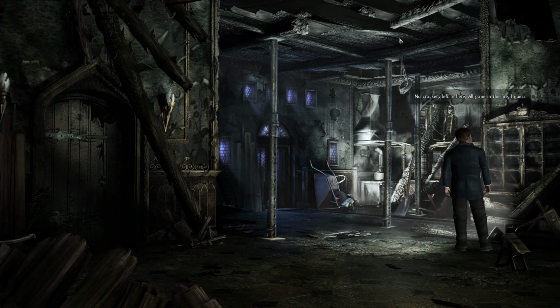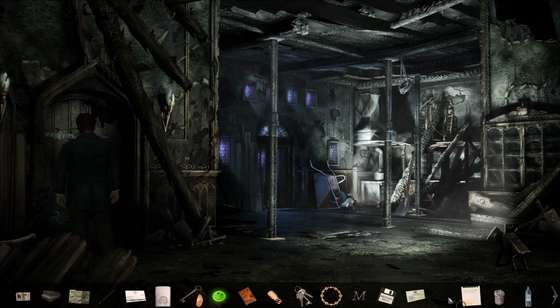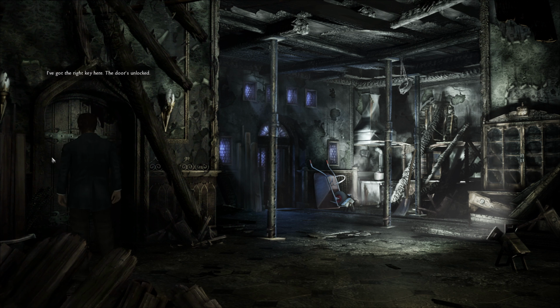No crockery left in here. All gone in the fire, I guess. The kitchen looks like a real mess. Lewis must have started the blaze here. There's nothing left to eat here. The most I could hope for here is smoked meat. The door is closed. I've got the right key here. The door's unlocked.